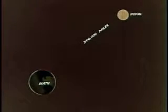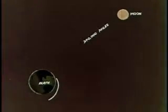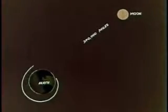The moon is about 240,000 miles away, about as far as 10 trips around the Earth. To get 1,000 miles from the Earth, a rocket would need this much power. To get to the moon, a rocket would need just a little bit more.